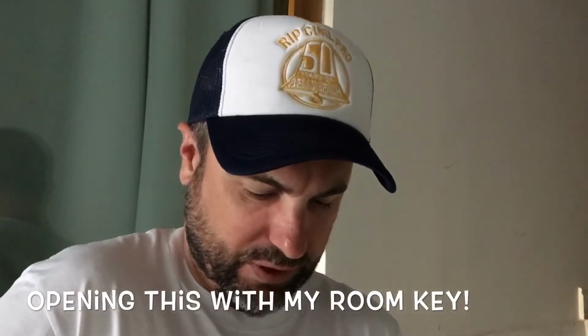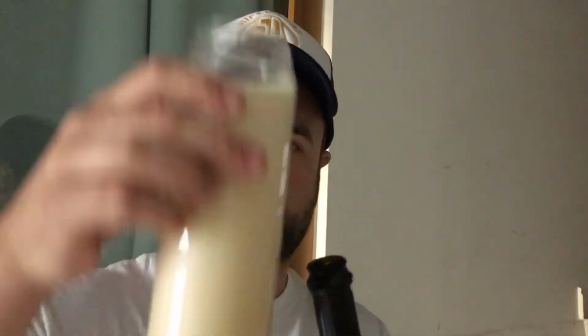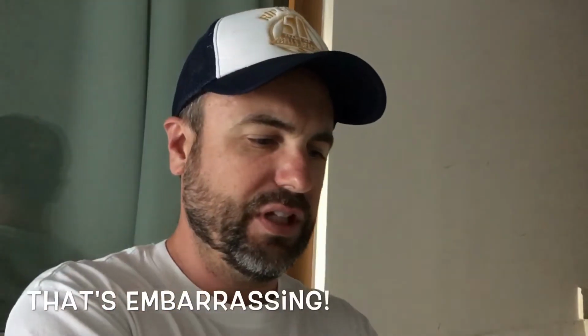But anyway, let's talk about this one here. Oh, it's a bit tough to get this bottle open today. I'm in a hotel room that's got no glasses, no bottle opener or anything, so I've been forced to pour this one into my kid's drink bottle. So I'll just let that rest there for a second while we talk about this.